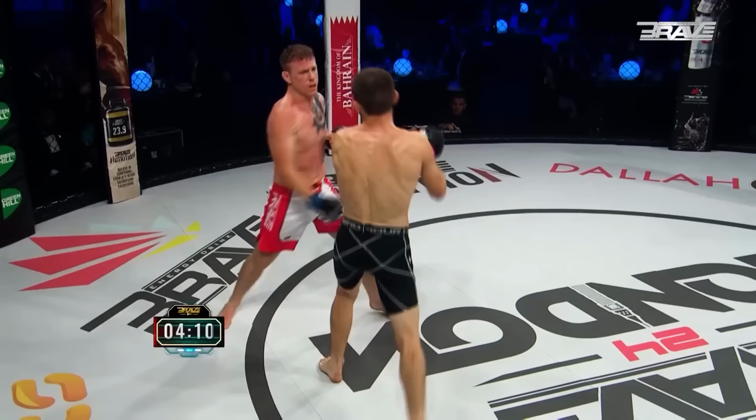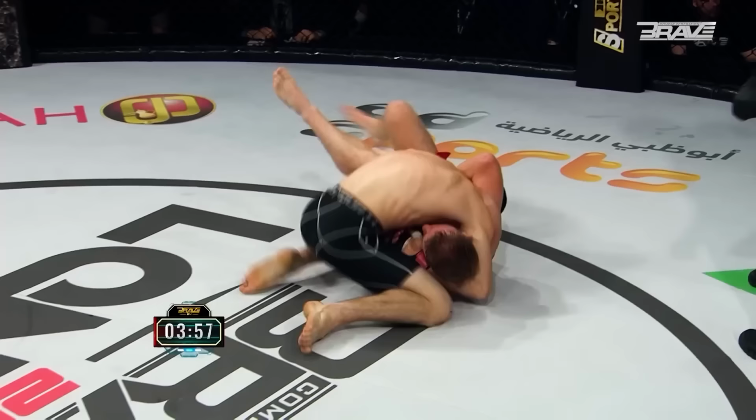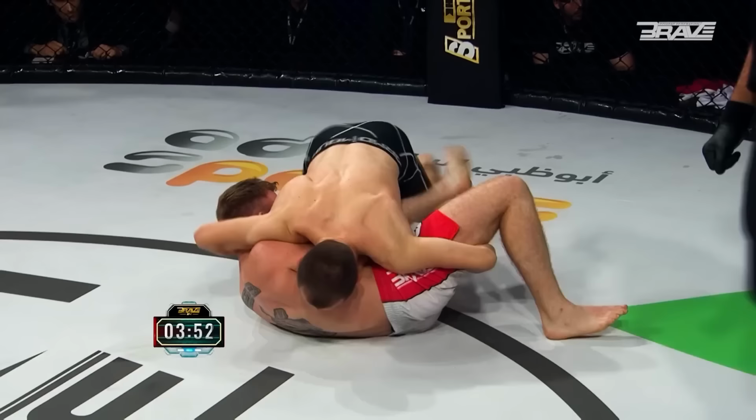Nice combination, and digs right into the body. Beautiful work by Cleary, starting to get comfortable in there, and yet again turns Magomedov into that wrestler. But as we see that takedown, do you really want to turn that man into that wrestler? Looking inside control here, Magomedov. This is not where you want to be.